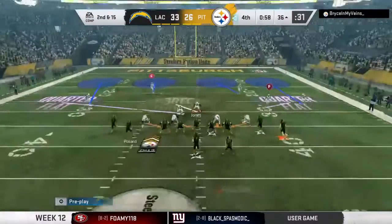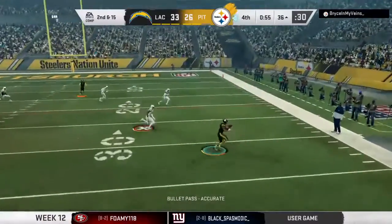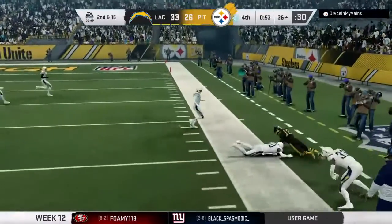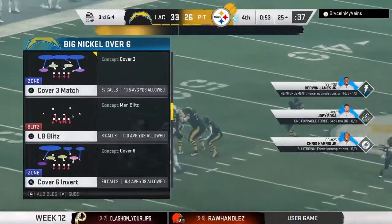Stay at home. Throwing now is Roethlisberger. Johnson's got it, complete. They'll wind up getting 10 back as that sets them up for 3rd down.